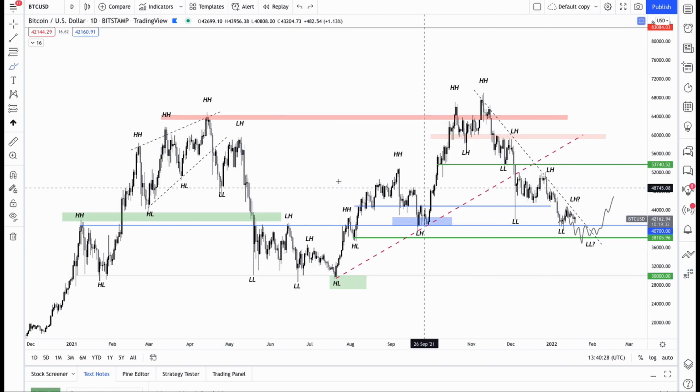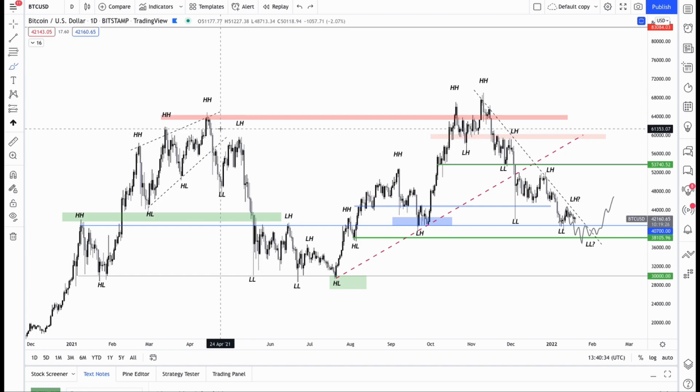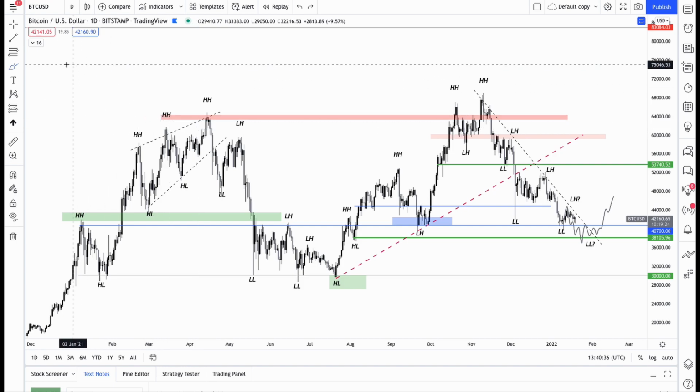That's not cool. Well, it's easier to interpret because we have support and resistance zones that we can clearly identify. But obviously, everyone's happier when it only goes up, right? So now let's break down the daily chart to see what we are looking at.